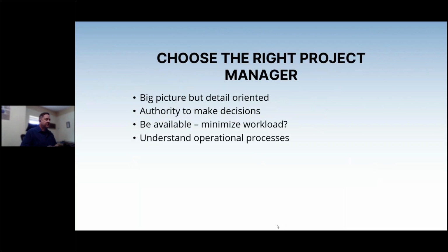Choosing the right project manager. So sometimes the project manager comes from IT, if IT is going to be involved, especially if the customer is hosting the system. Sometimes the project manager, the right project manager, is the director of a program, or a manager, or somebody who possesses some, if not all, of the ideal qualities.